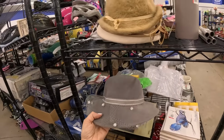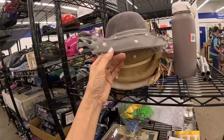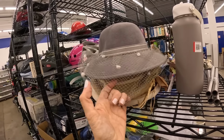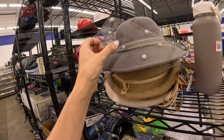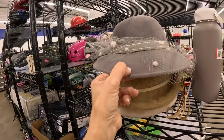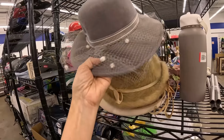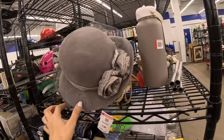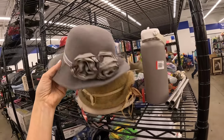And this gray one. Look at the netting with the little chenille puffs. Oh, these are fantastic. Does this one have damage? Again, some little moth came along and had a snack. Ah, that is a shame. Oh, it's got the grosgrain ribbon rosettes on the back. Look how good this is.